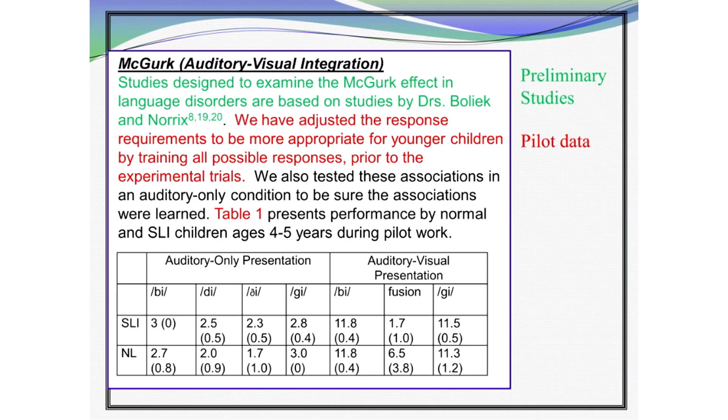Okay, so here's a nice lead-in that actually distinguishes between preliminary studies and pilot data. So this was in a grant, this is the McGurk effect, if you're familiar with that. So the first sentence says, studies designed to examine the McGurk effect in language disorders are based on studies by Drs. Bullock and Norix, who were both co-investigators on this grant. Citation, citation, citation. So if they're published, they're preliminary studies. Then here comes the pilot data. So all these preliminary studies were in adults. Okay? So it establishes that the co-investigators have expertise in the McGurk effect.